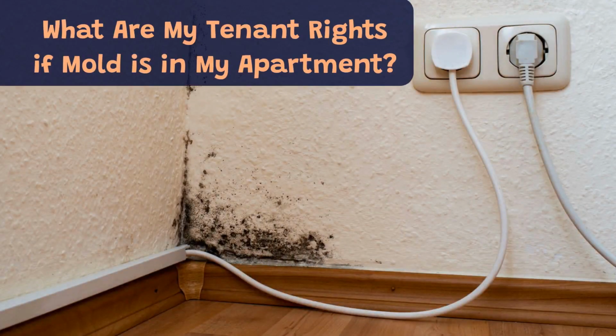What are my tenant rights if mold is in my apartment? Mold is an environmental hazard that can pose significant health risks, especially for those with weakened immune systems. The key is to address the issue promptly, since mold can grow and spread within 24 to 48 hours. As a tenant, it might be challenging to navigate this situation, but fear not. We'll guide you through the steps you can take to protect yourself and get the mold issue resolved.